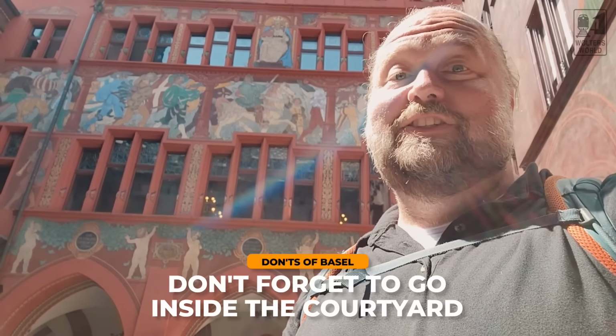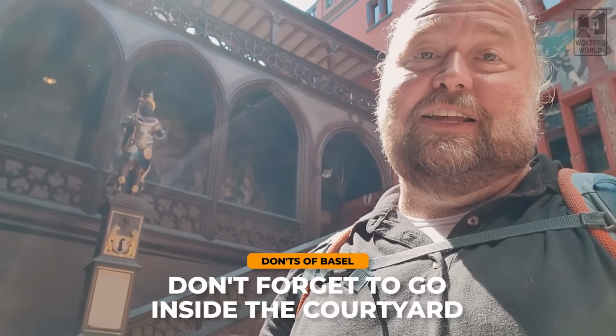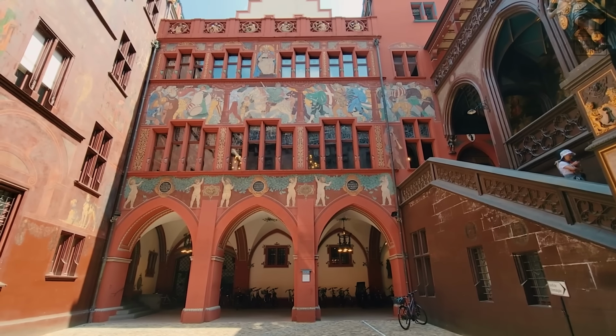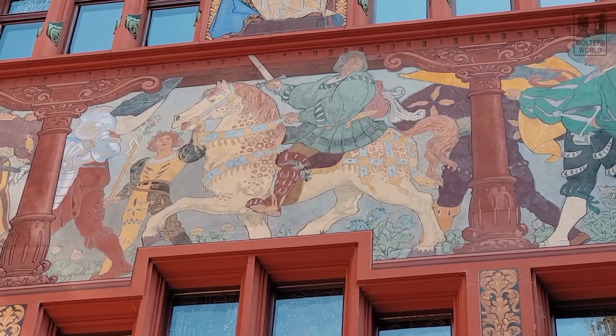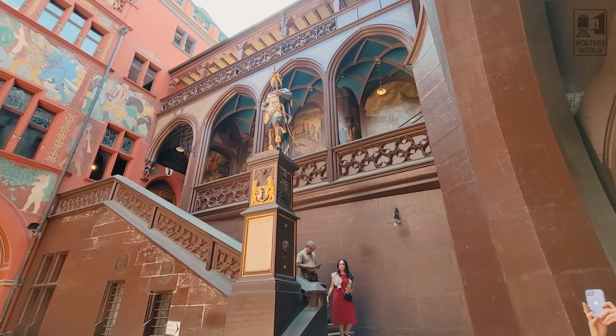Now, another don't I have for you when you're here in Basel is don't forget to go inside the courtyard here at the town hall. Now, you've seen the outside of it. It's pretty, but here you have all this painting on the facades in the courtyard. I mean, it's just incredible. So don't skip out on coming in here. And it's free just to walk in.